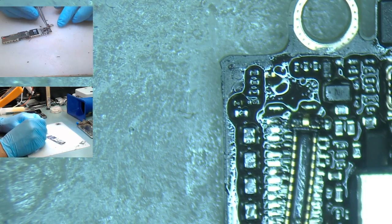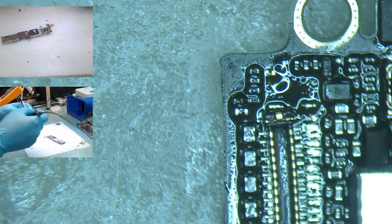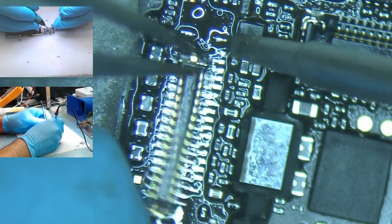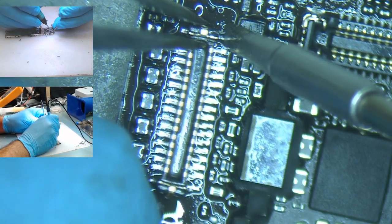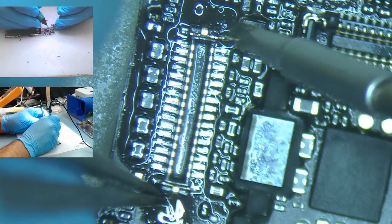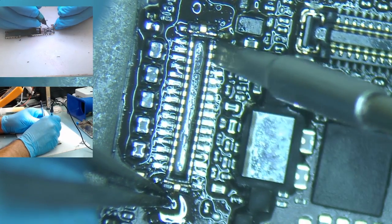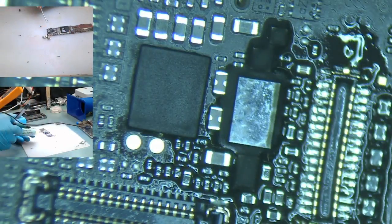Grab a new connector and line it up in its place. What I like to do here is solder the main anchor legs first so that the connector stays in place. So solder the anchor on one end and then line up the legs and just tap the tip of the soldering iron between where the legs on the connector and the board meet.